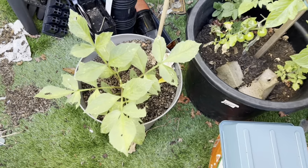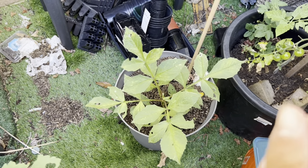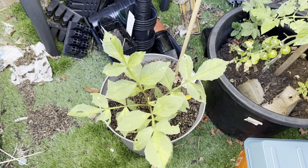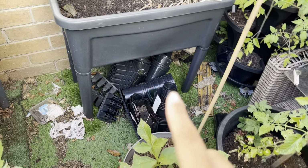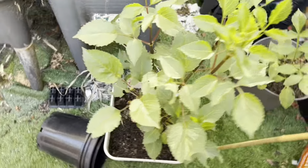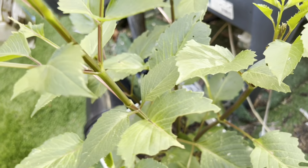Here we have another, not a tomato. Here we have another dahlia plant from Floralee. So this one here is Salmon Joy. Again, excuse the mess, but I've got some pots at the back there. Another Floralee dahlia here. This one's called Floralee Sea Star.